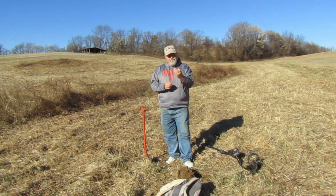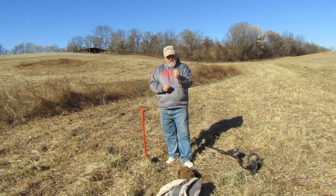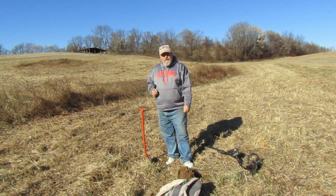It's got an interesting shape to it. Not sure exactly what it is. If anybody knows, let me know. Put it in the comments below.